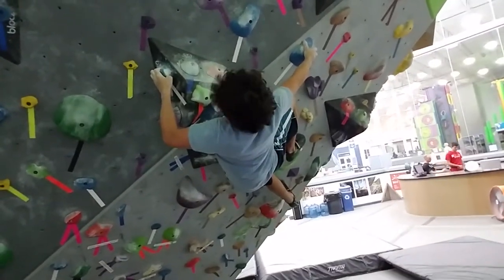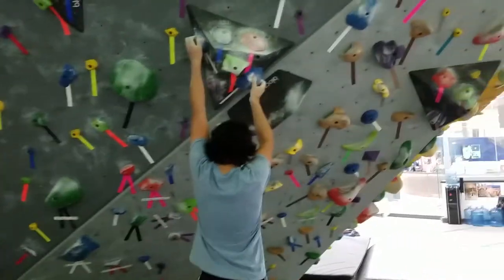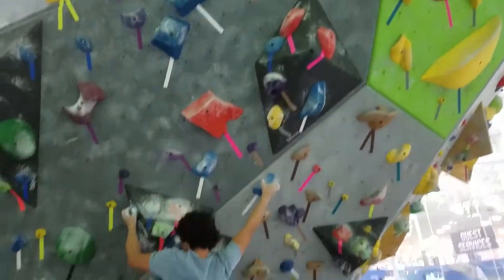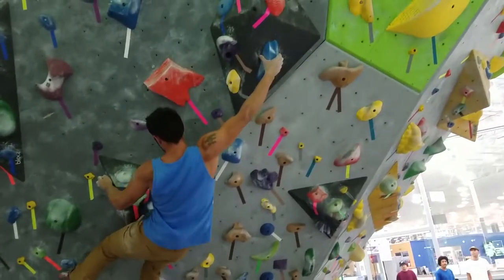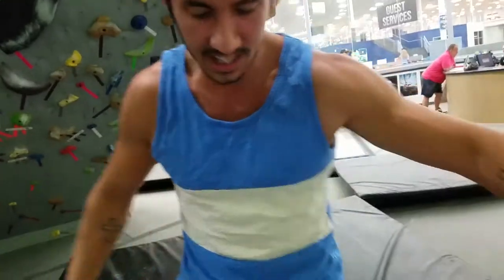Isn't it right? It's not right. The struggles of figuring out the beta for the boulder problem. These guys are lead climbing up here. All right, he's got some new fancy beta. He thinks you're gonna grab onto a crappy crimp left hand and a decent pinch right hand, and then jump to those two. Oh, very close. I think you gotta kind of flag the leg.